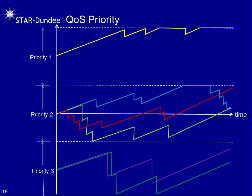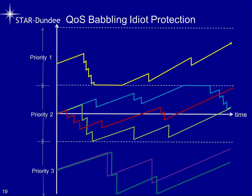The priority one channel starts to babble. What's going to happen? It's going to hold its credit, it's going to threshold at the lower level, but it's still got priority over everybody else. Okay, so we've got a problem. The second solution is when a virtual channel hits its threshold, we basically drop its credit. Okay, so temporarily it's dropped to the lowest value possible. And then it accumulates some more credit. Do we actually raise its credit after this?